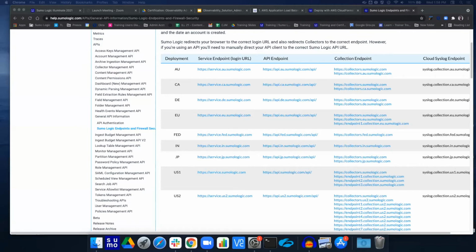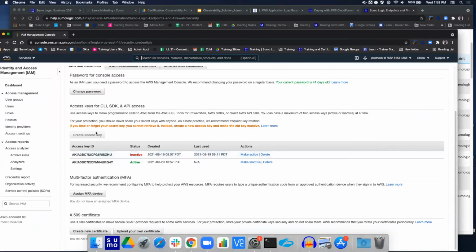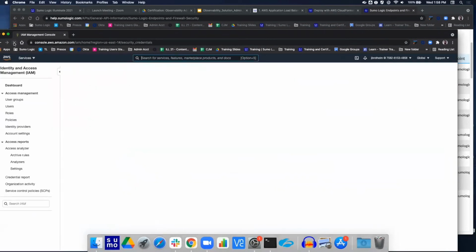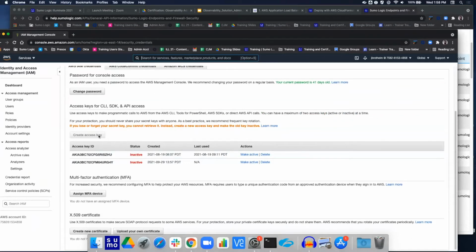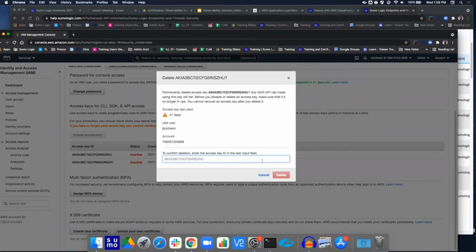Let's go ahead and do this. Why is it not letting me create a new key? What did I do wrong? Create access key. Create my security credentials. Create access key. Why is it grayed out? Oh, I need to make the old key inactive. With an account set up like ours, you can only have 2 access keys.